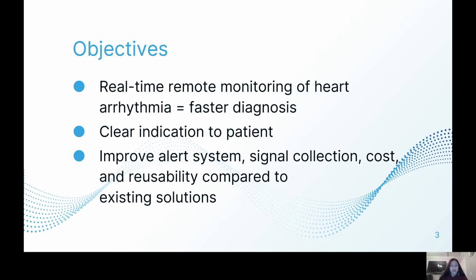Our goals are to create a device that is portable and is able to detect abnormal heartbeat immediately and in real time, so that the user can get help as quickly as possible. For this reason, the method of knowing there is something wrong or that one's heartbeat is abnormal is going to be very clear, for example, using the blinking light of an LED.